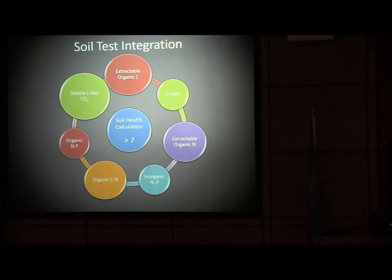So soil test integration and the Solvita one-day test here, and the extractable carbon and the percent microbial activity, extractable nitrogen, inorganic nitrogen, phosphorus, organic carbon nitrogen ratio. And this one here he really doesn't use in the test.